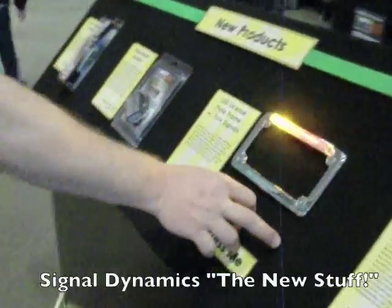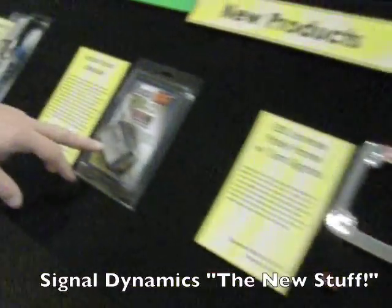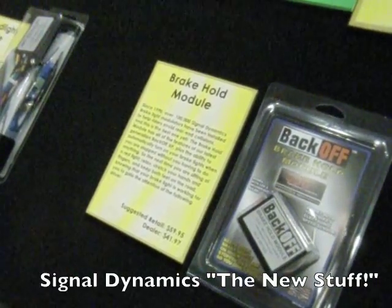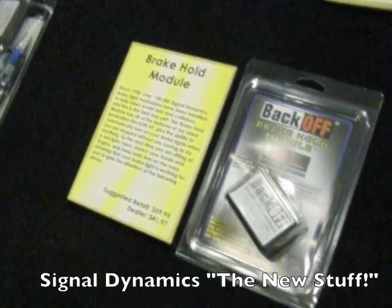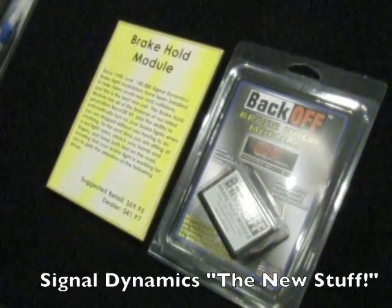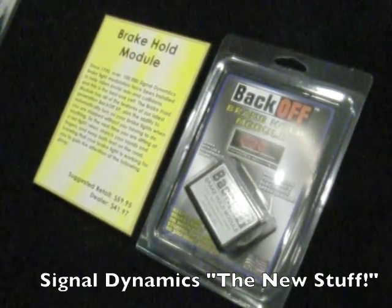Turn signals on each side, and then brakes in the center. We also have the brake hold module. It ties into your bike's speed sensor, and it knows if you're accelerating, decelerating, or sitting still. And if you're sitting still, it actually turns your brakes on for you and keeps them on without your hand. Put your feet on the ground, play with your visor or whatever, and your brake lights are still on and flashing. Really? If you choose the appropriate mode. Wow, that's cool.